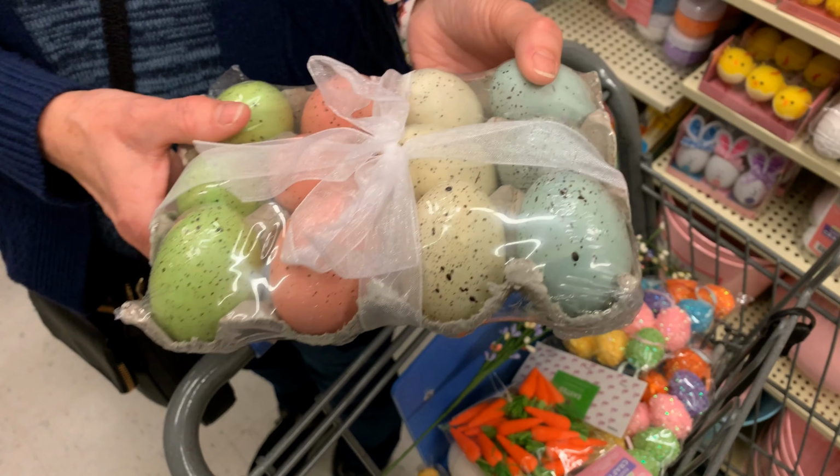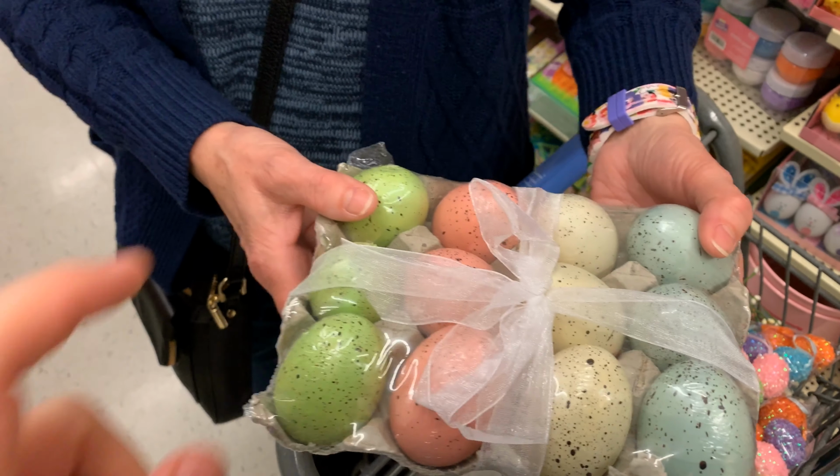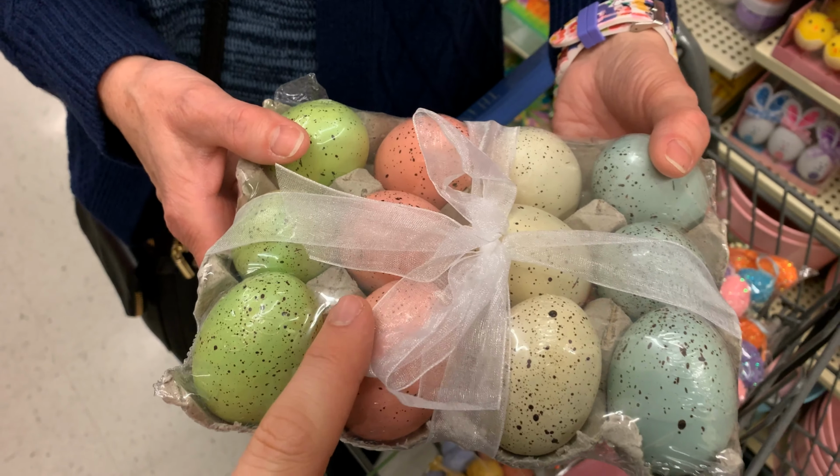Yeah, I'd say that's still cheaper. That's not bad. A Dollar Tree? Yeah. So there you go. You can get these at Dollar Tree instead of Hobby Lobby.